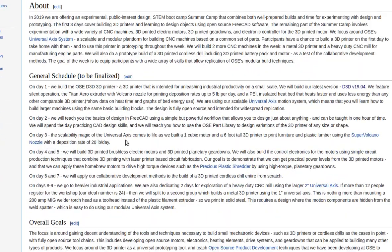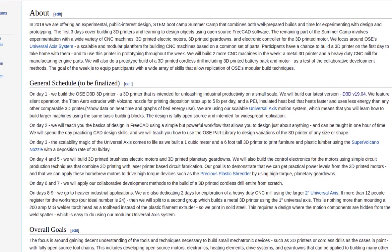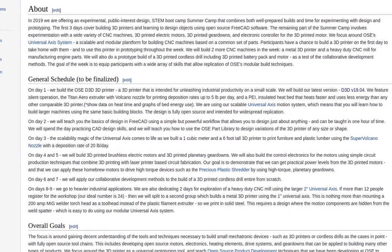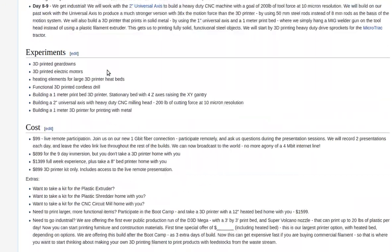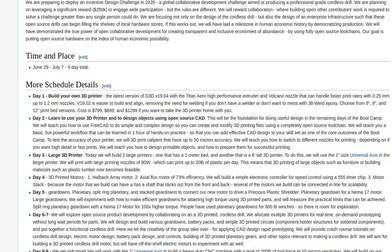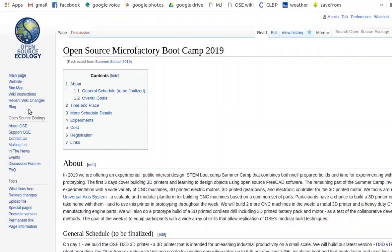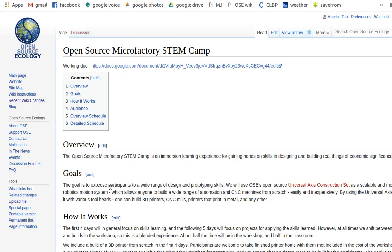Okay, so general schedule. We'll start with the first 4 days, everything around the 3D printer, including building the 3D printers, and then using those printers and skills. We're going to spend a lot of time on teaching design principles for open source machine tools. Let me go to recent wiki changes so you can all follow this. Just go to the page called Open Source Microfactory STEM Camp and click on the working Google Doc.